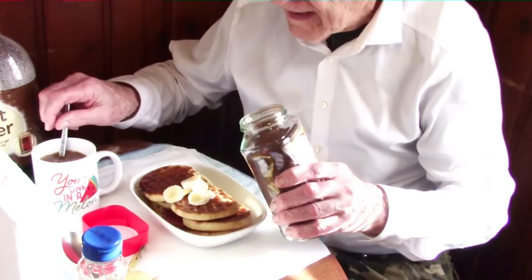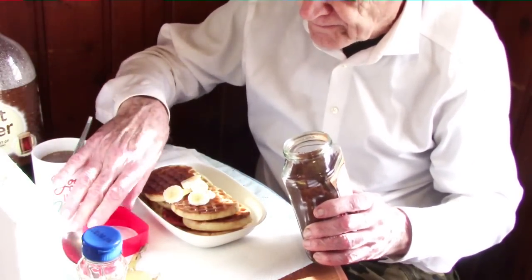And I probably have an average of 1 cup of coffee per day. I don't really drink a lot of coffee, but I do like it, and I don't put sugar in it, although I have nothing at all against sugar. I'm going to use my spoon to taste the waffles here. The waffles and the syrup and the bologna and the banana.